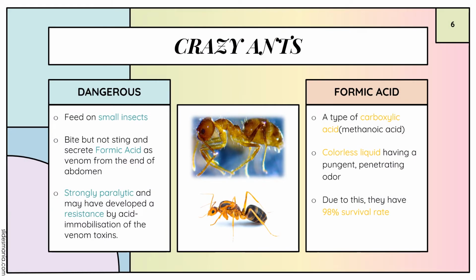So next, why are these crazy ants considered dangerous? This is because they tend to fight for honeydew. They feed on small insects and vertebrates, and they also forage on plants, especially for sweet materials. When they are under attack, these ants, like other formicine ants, will bite but not sting and excrete formic acid through a hairy circle or acidopore on the end of the abdomen, using it as a venom. This venom will cause immediate pain that will quickly fade.